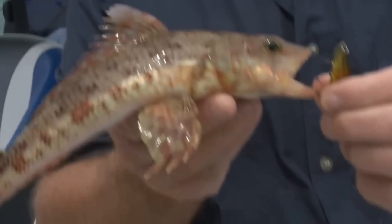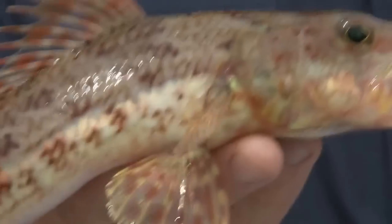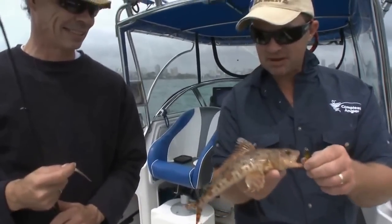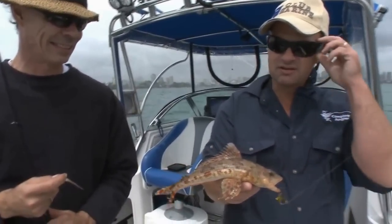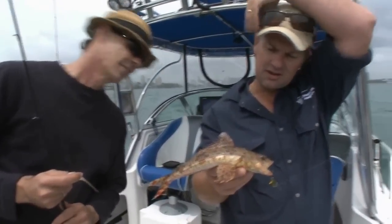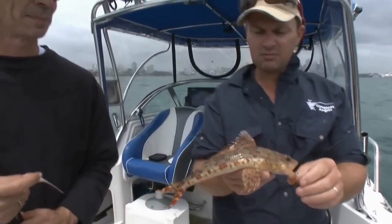What is this about big fish, small boats? I'm catching tiny fish out of a big boat at the moment. You know what, El? Today that fish counts. I can't believe this is the smallest Sergeant Baker I've ever caught. These things grow big. They're actually quite aggressive, and they're normally out the front in sort of, you know, the reefy sort of terrain.